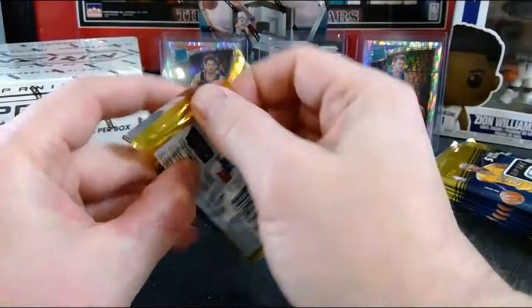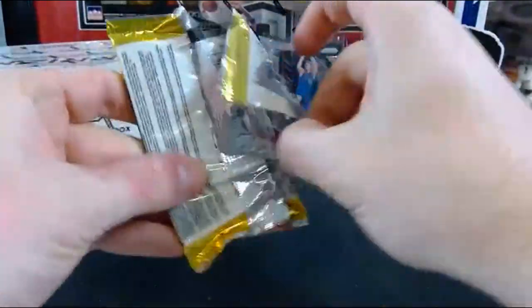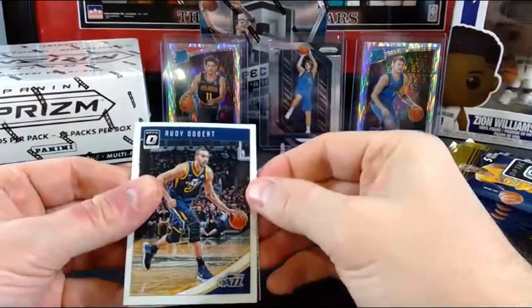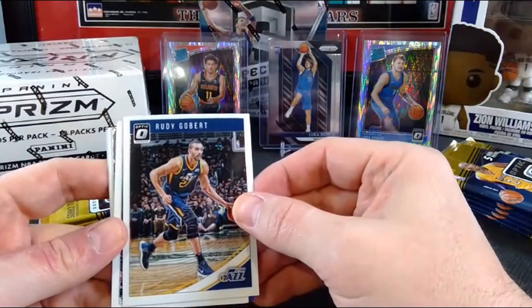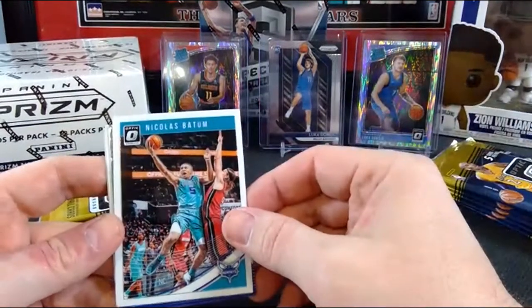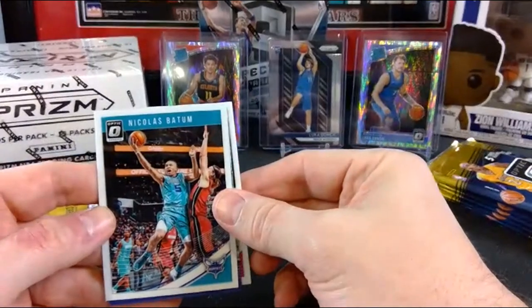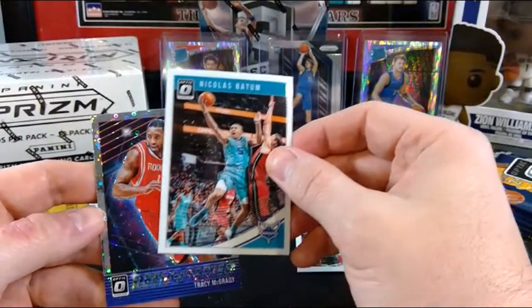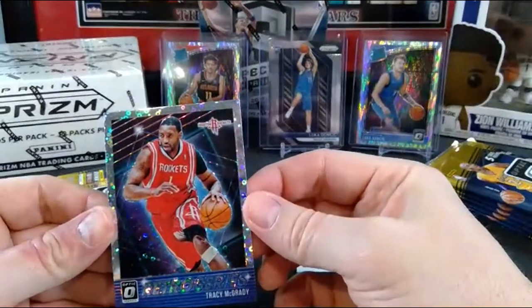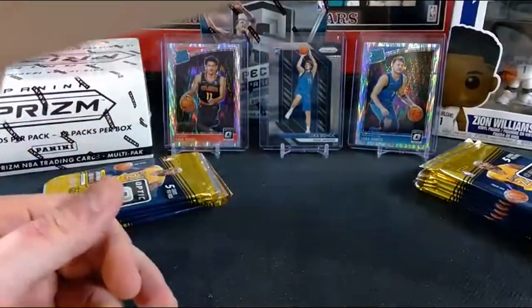Let's go this way. All right. I don't have a soundboard or anything. No sound effects, so this is not as much fun. Let's see. Rudy Gobert. Let's go from the back. We got Kevin Knox, Rated Rookie. Got a Carmelo Anthony. And Tracy McGrady. Those are some old school players.